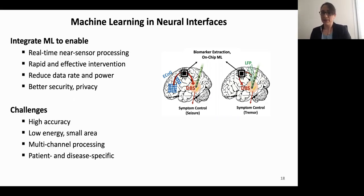But despite all these benefits, deploying machine learning on a neural implant is quite challenging because of the extreme constraints for these implants in terms of power consumption and size of the implant.